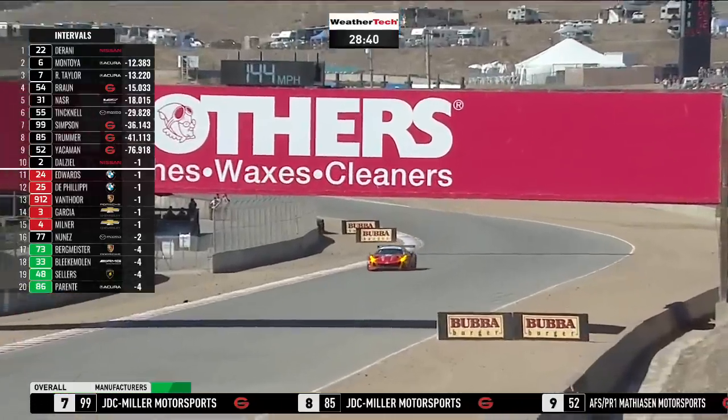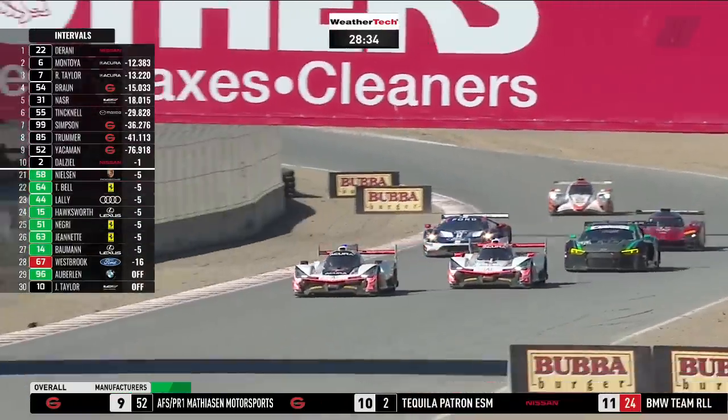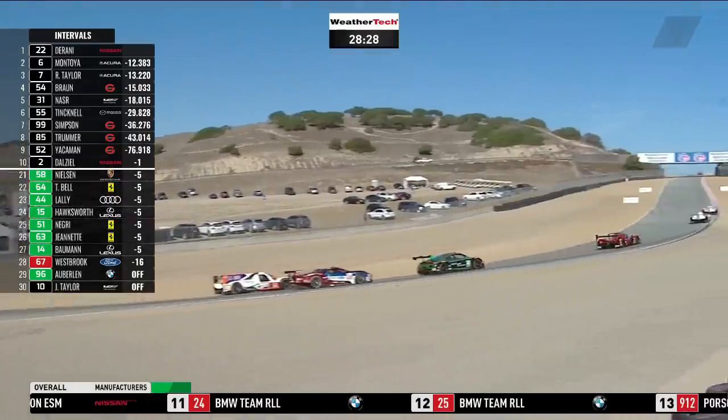Durrani's just gone through. Harry Tinknell's just done his fastest lap of the race. 117.1. The two Penskes absolutely side by side. Going into five. Here we go, look at this. Going into five. And again, these guys, there's clearly no team orders here.